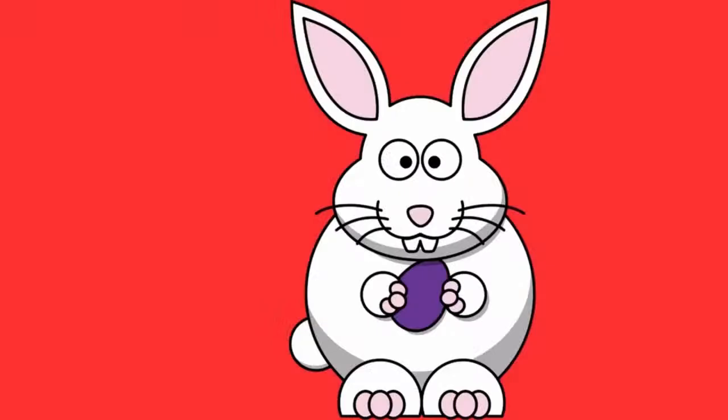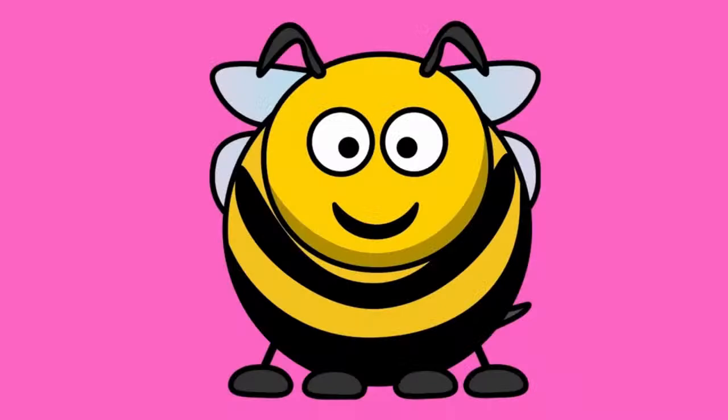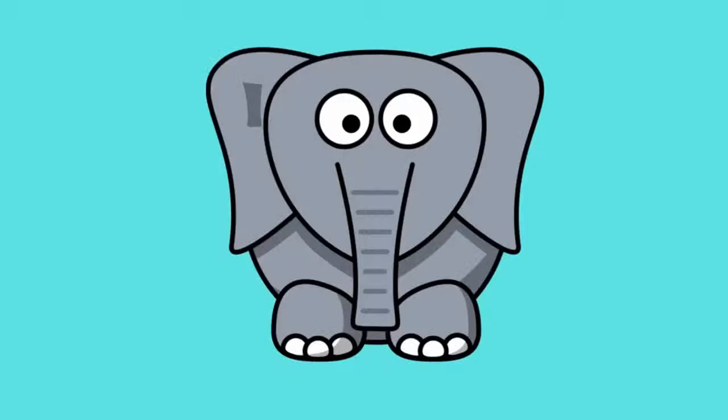The rabbit goes jump, jump, jump, jump. Sheep goes ba, ba, ba, ba. The bee goes buzz, buzz, buzz, buzz. The tiger goes roar, roar, roar, roar. The elephant goes.